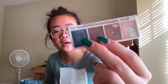So I like to use this palette a lot if it's not crumbling every single time. Honestly, I might just take this whole pan out because this is very fragile, and every single time I close this palette, crumbs of that brown shade have already come off. So yeah, I might just take that whole brown shade out and get rid of it. That way I can just focus on this brown shade right there. That's kind of disappointing because this is a very nice color.